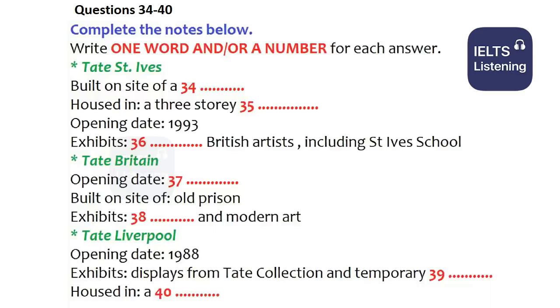Now, the last gallery I'd like to tell you about is called Tate Liverpool. It's not hard to figure out where this gallery is located, is it? It was opened in 1988 to exhibit displays from the Tate collection, and it also has a program of temporary exhibitions. Tate Liverpool is housed in what was once a warehouse, and for some years it was one of the biggest galleries of modern and contemporary art in the UK.